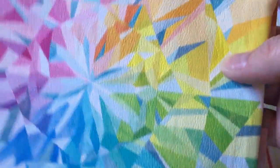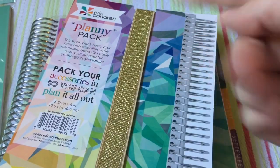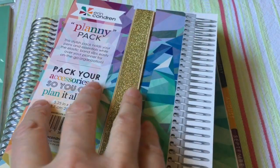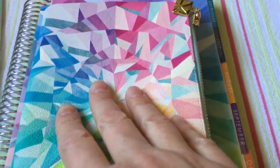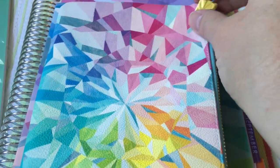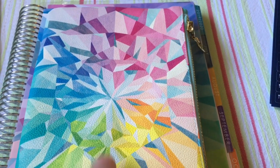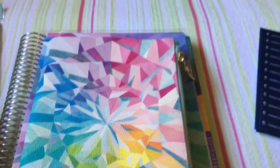You stuff all your goodies in there, and then she has this little stretchy thing here that you can strap around the actual planner if you want. There's also like a pocket on that side as well. I don't think I'll do that, but I will definitely take this when I'm traveling with little notepads and writing tools and stuff. In fact, I like it so much, I think I'm going to get another one. I may go with the neutral, but I really love the colorful.